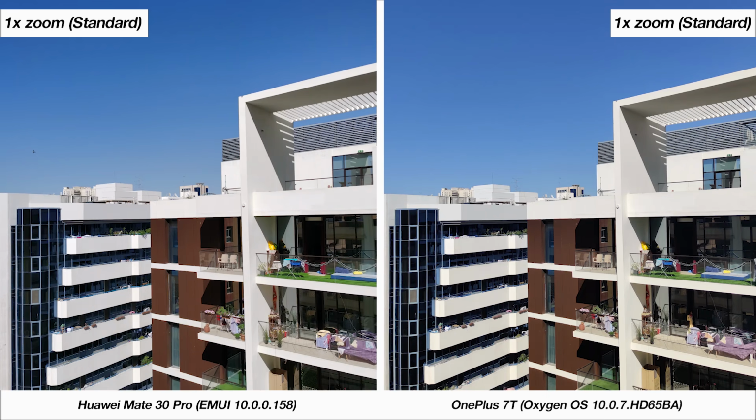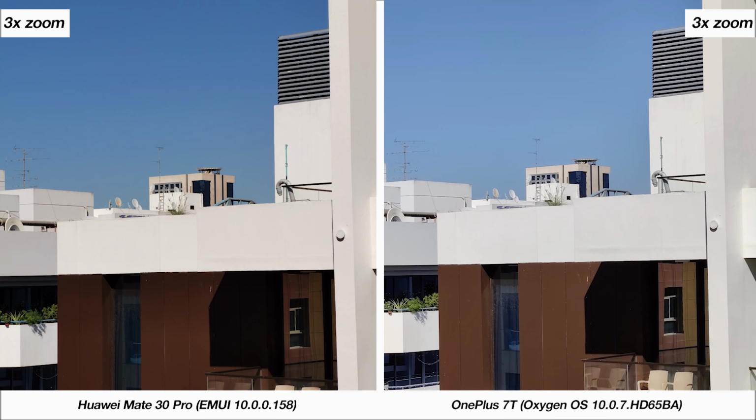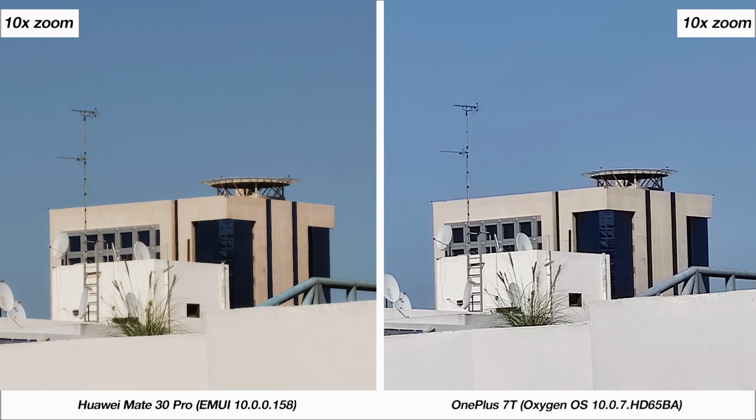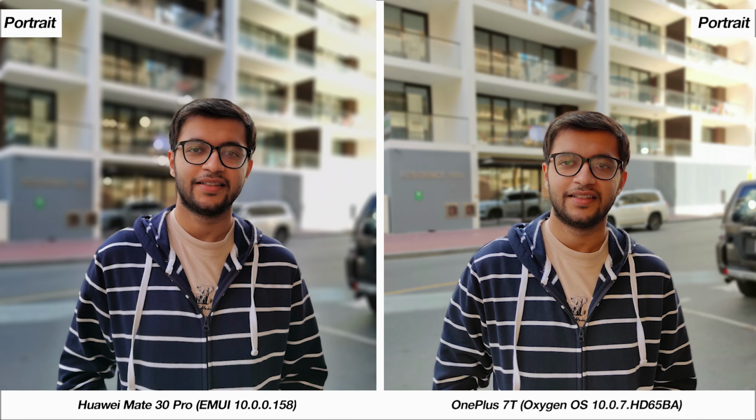It's also worth testing the zooming capabilities of both of these phones given the difference in optical zoom levels. This picture is at 1 times zoom, and now we've zoomed in 2 times, where the 7T is quite frankly performing better. At 3 times zoom, the Mate 30 Pro and the OnePlus 7T are almost neck and neck, and at 5 times zoom, it's a pretty similar story as well, but you do start to see some extra sharpening from the 7T in this case. At all the way up to 10 times zoom, the Mate 30 Pro is the clear winner, and while this is the maximum the 7T can go, the Mate 30 Pro can go further up to 30 times, which is great.